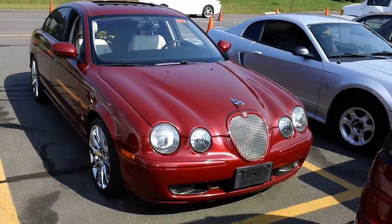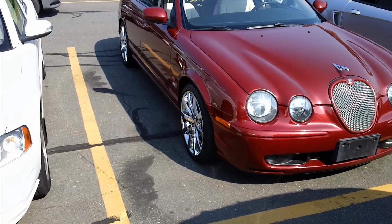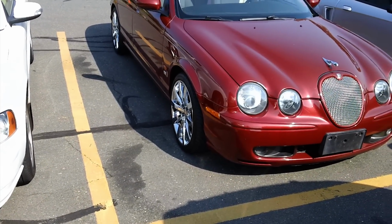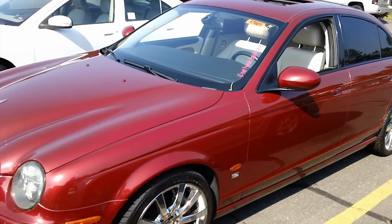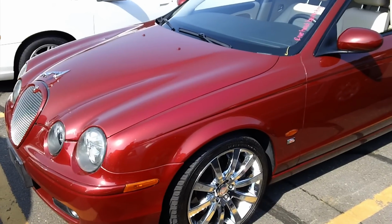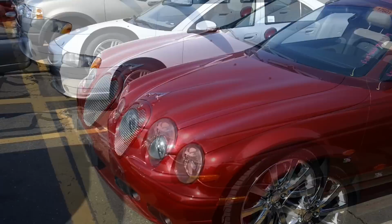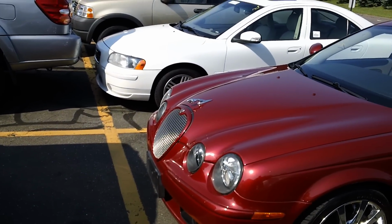It rides on the DEW98 platform, same platform that the current Jaguar XF rides on, even the old Lincoln LS and the Ford T-Bird. It's a beautiful color, suits it well with the chrome wheels. I think the charcoal gray finish would have been better. Not a huge fan of chrome. I do love the looks of this car. I could never get over that oval shaped grille and the circular headlamps.